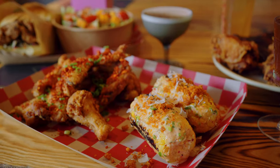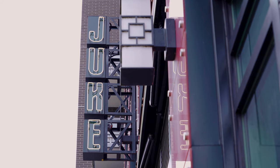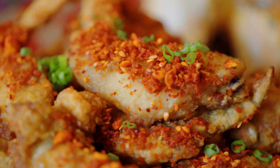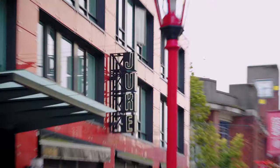When someone mentions comfort food, the first thing that comes to mind is fried chicken. It's juicy, it's tender, it is hot and delicious. Today, I'll be bringing you to Juke Fried Chicken, where we get to see how Justin and Brian took fried chicken to the next level with their trademarked non-GMO gluten-free fried chicken recipe, coupled with a unique cocktail experience. Let's go behind the scenes to check out their secret sauce.